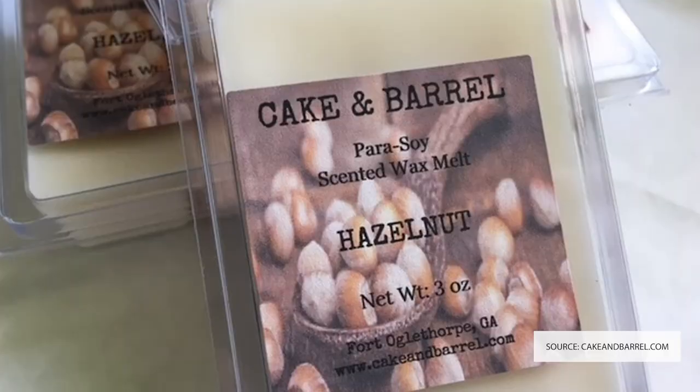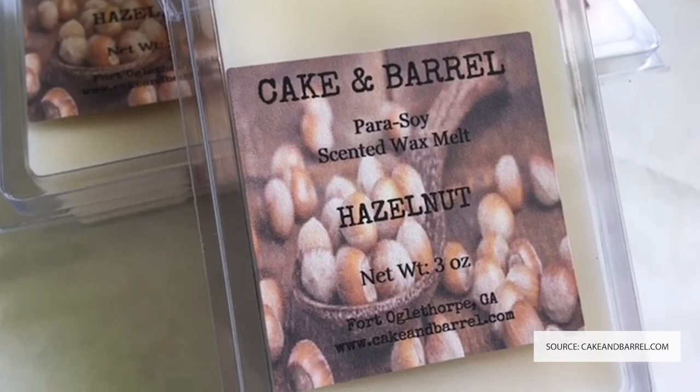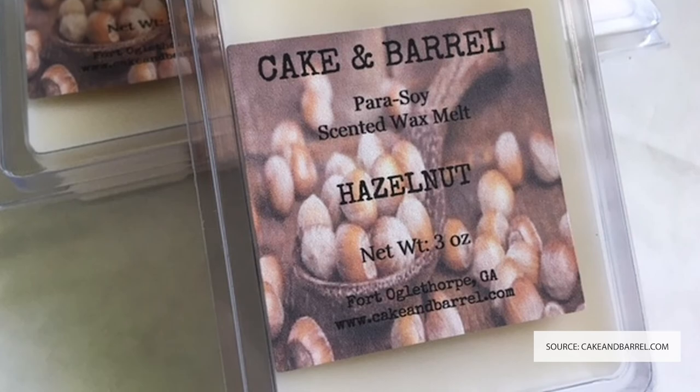So that was some of the restaurants I wanted to highlight here. Now I want to go over kind of the shopping areas you can find here. Fort Oglethorpe does have a lot of the chain store shopping areas, but also some areas I wanted to highlight is Cake and Barrel. They do a lot of the lotions, beard products like beard oils, beard creams, scented oils, soaps, and there are a lot of flavors that you almost wish it was food, right?